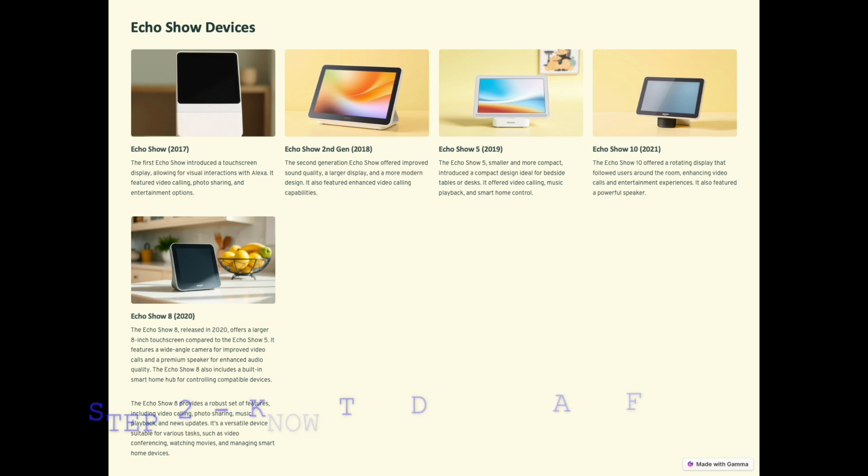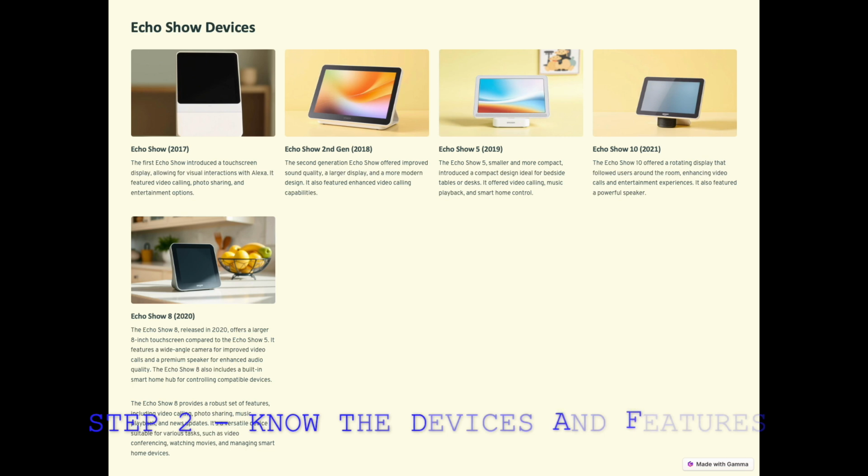Echo Show devices. Echo devices with touchscreen display features started from the year 2017, and almost every alternate year they are galloping forward a few steps in terms of development and enhancement. The core features are the same, but they vary in terms of screen sizes and display resolution quality.